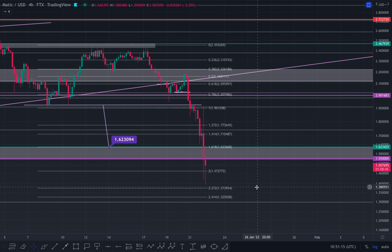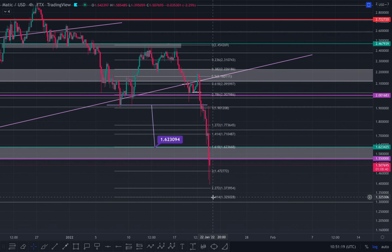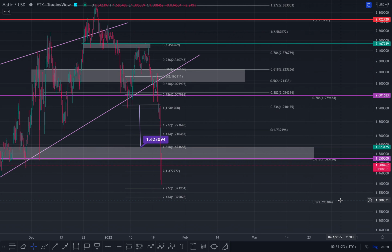But as long as Bitcoin hasn't bottomed, this actually will continue down, and the next technical target is down here at $1.32. You could see that actually that's lining up with this larger 0.50, and technically speaking, when you lose the 0.618, you do go to that 0.50, and that's sitting at roughly $1.29, or we can say $1.30. This is the next key level of support that we must see held.